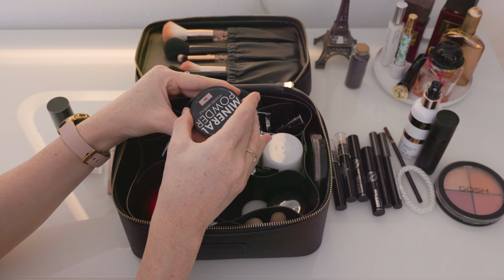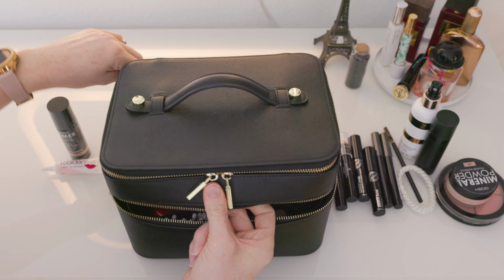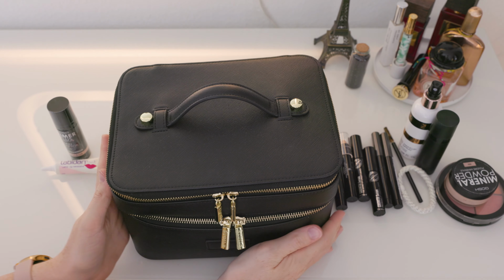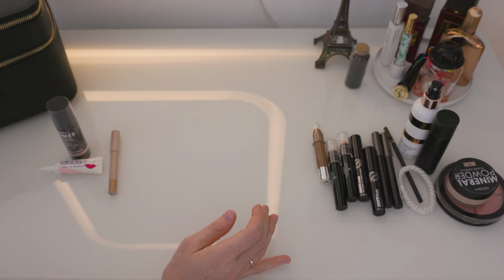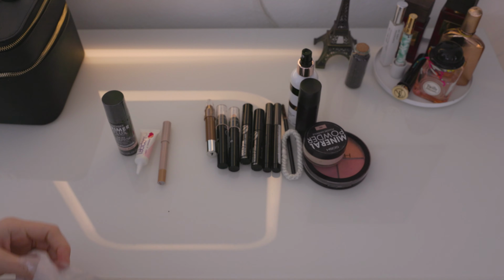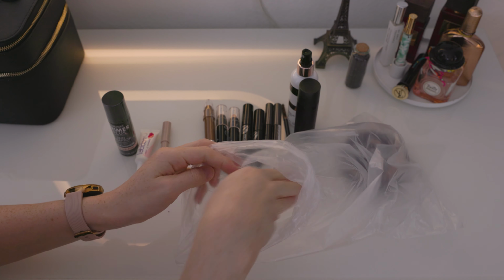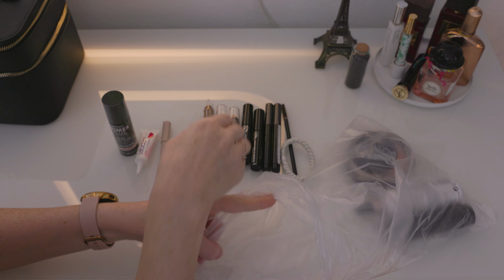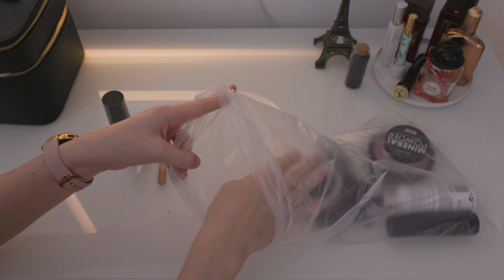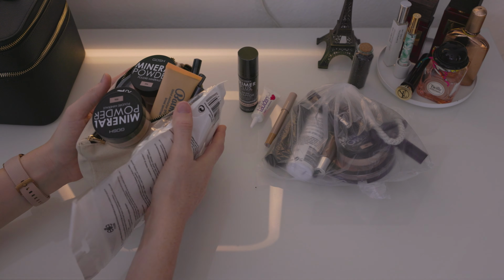This is the result of my decluttering of my makeup bag. My beauty bag feels so much better and organized. Everything has a home and is easy to find and grab because it's not too cramped anymore. So 16 products decluttered from my makeup bag. And my makeup backstock is next to be decluttered. Let's go through my backstock.